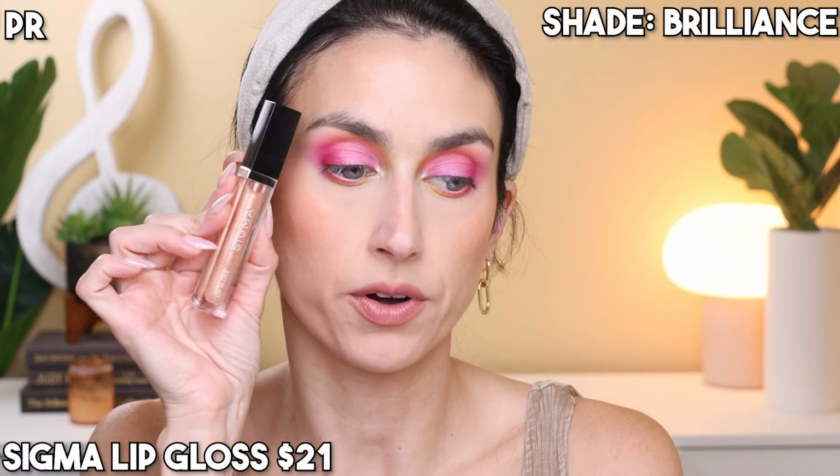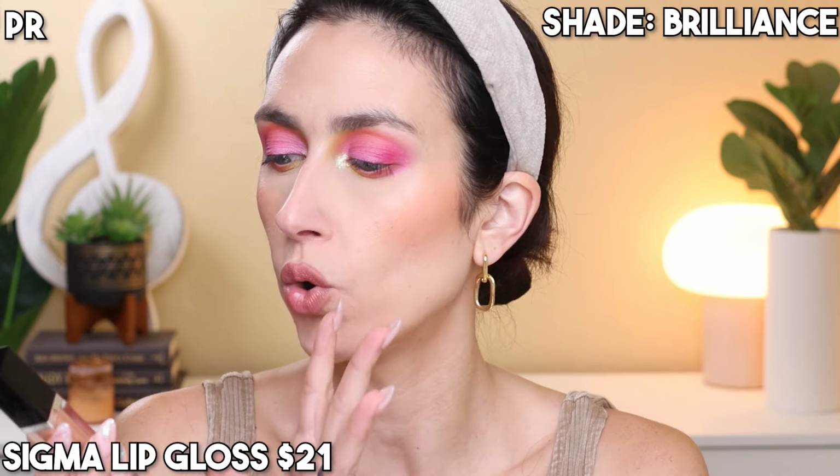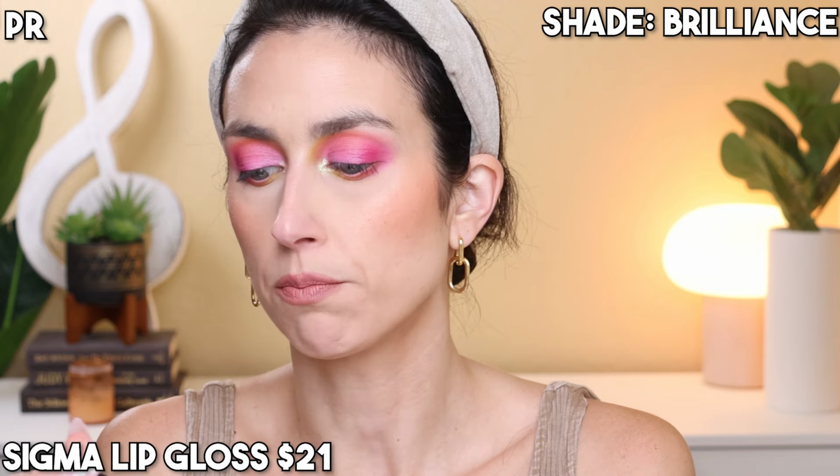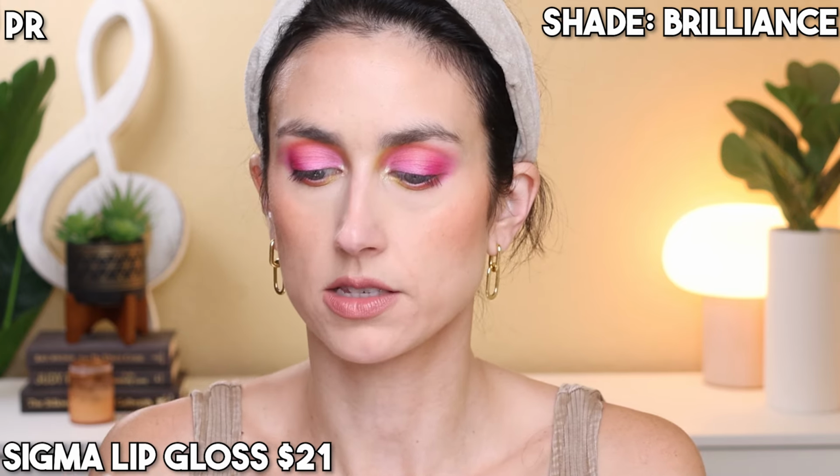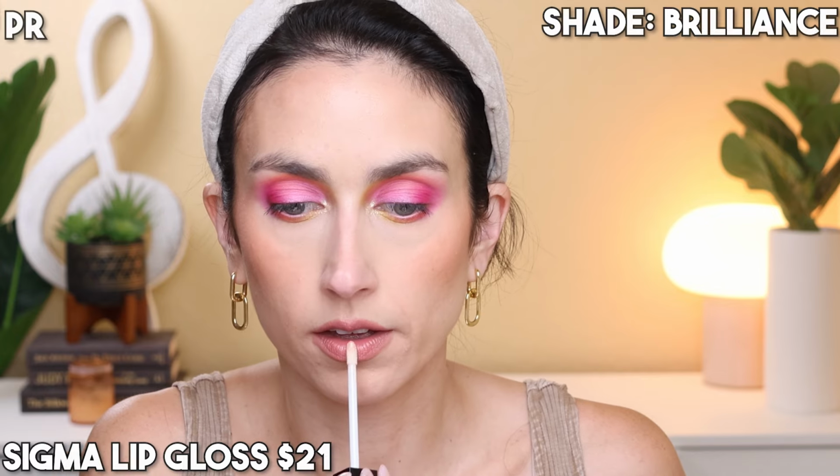It's a hydrating satin finish. Yes, I can attest to that. Beautiful. Okay, just for funsies, I wanna pop a gloss on top. This one is really pretty, sparkly, like gold. It is in the shade Brilliance. $21 is the price for the gloss. So let me just pop this on top. Doesn't have any scent.